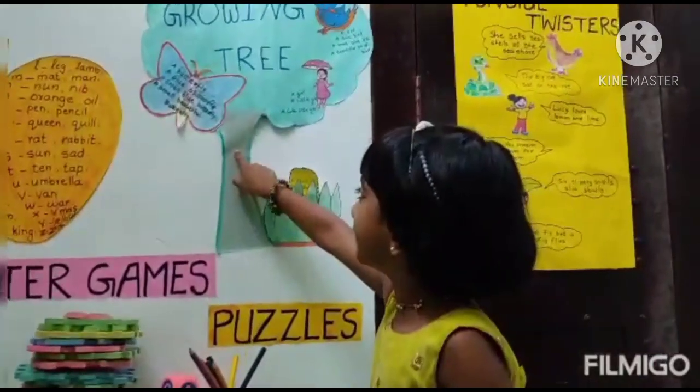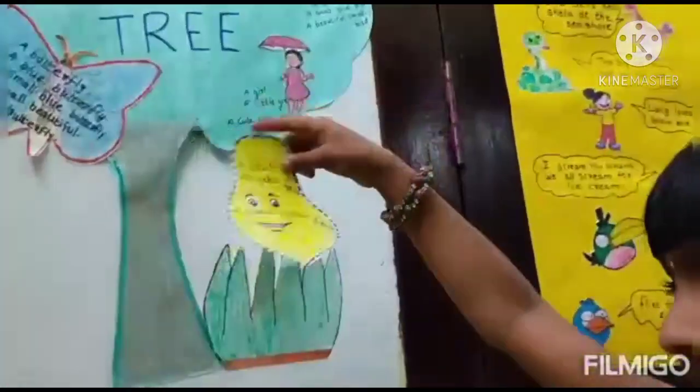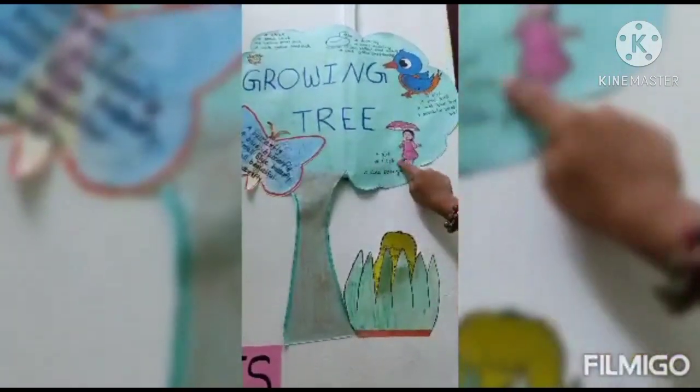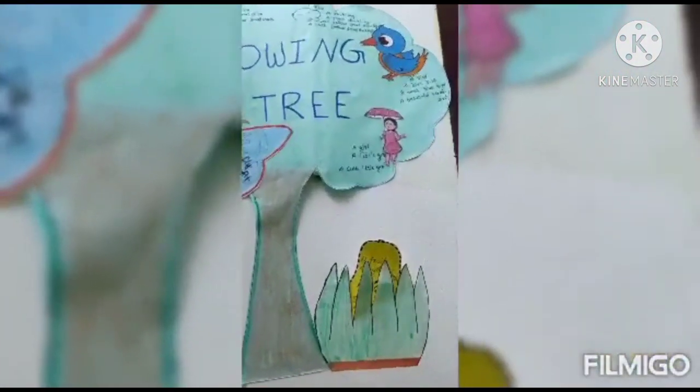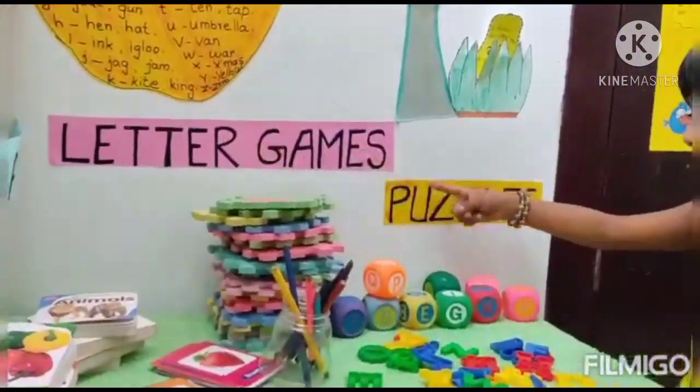It is my growing tree. Look, here is a collection bucket. A girl, a little girl, a cute little girl. This is my game area, letter game puzzle.